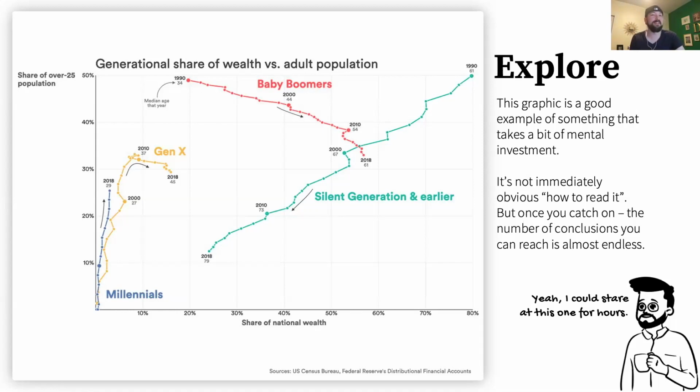There's, like I said, many takeaways here. You can see how millennials and Gen X's compare to one another. They're very similar. The silent generation, that's the generation that came before the baby boomers, has a completely different trajectory from anything else. In fact, so much so that in 1990, they had 80% of the national wealth, which is just incredible. And let's see, what else? Well, I guess that's actually because it's multiple generations. They're saying silent and earlier. But again, many things to pick out of this.